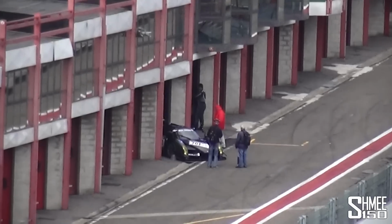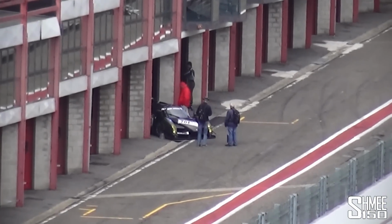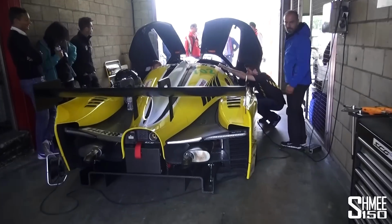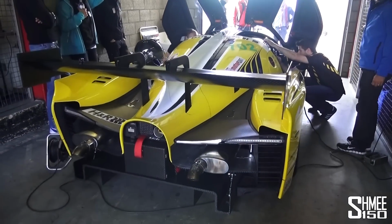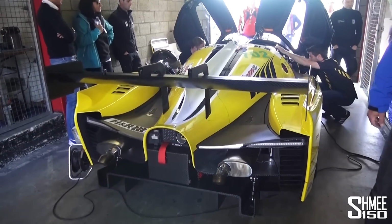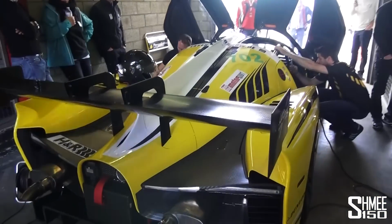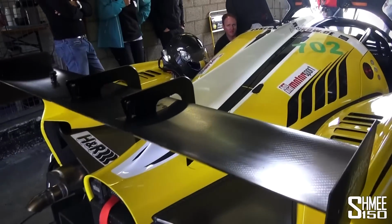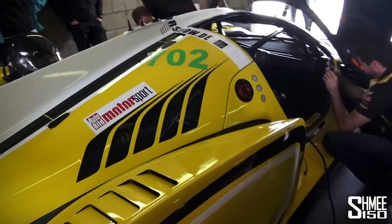Looks like the other SCG 003 has arrived here as well, down there in the pits. Amusingly, having seen the SCG 003s in the factory in Turin just a few days ago, in fact only 5 days ago, we are here at Spa taking a look at the cars being prepared for the races at the Nürburgring at the weekend. There will be a private track test here tomorrow.